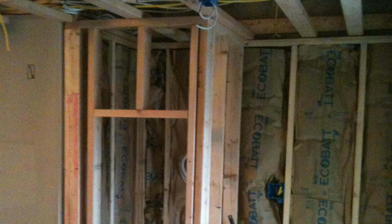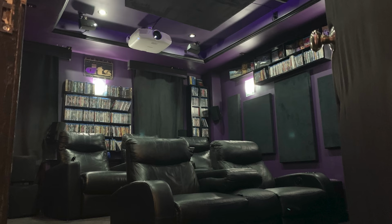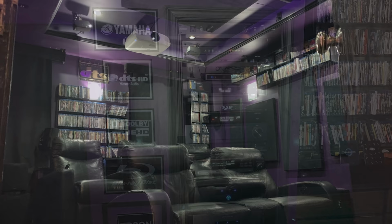Insulated the inside of the walls, installed double layered drywall, and wanted to go for something a little different on the color scheme of this room, and went with this eggplant purple walls with a black soft carpet, and actually built in wall AV rack to save some space, which looks phenomenal.